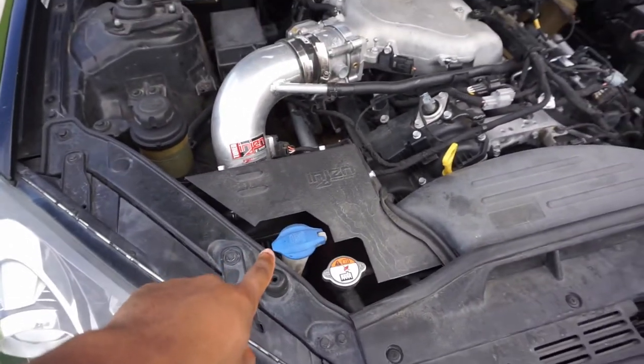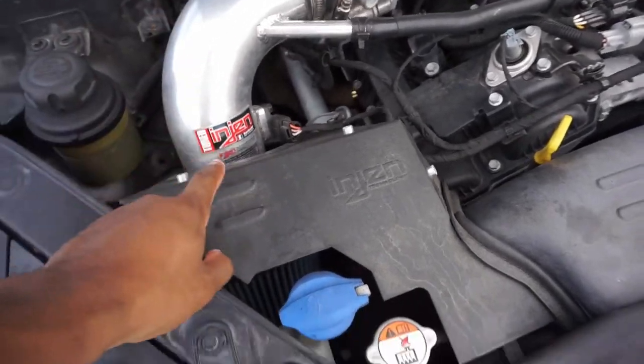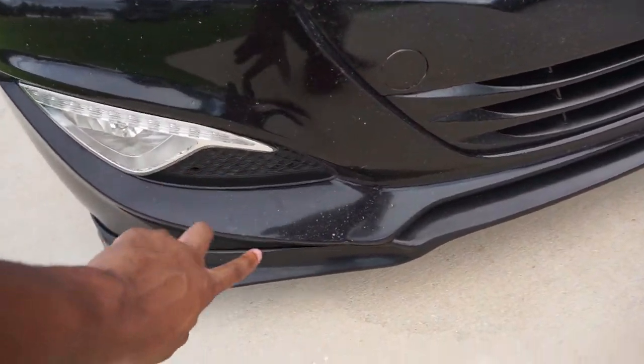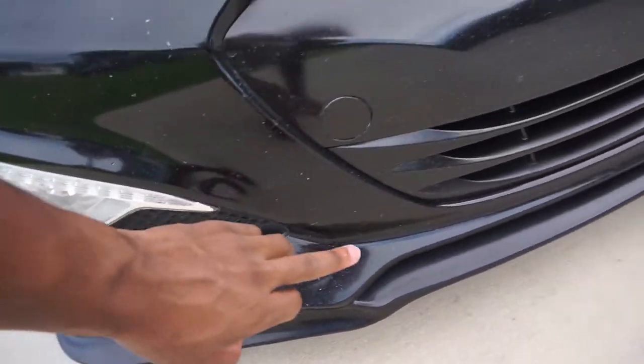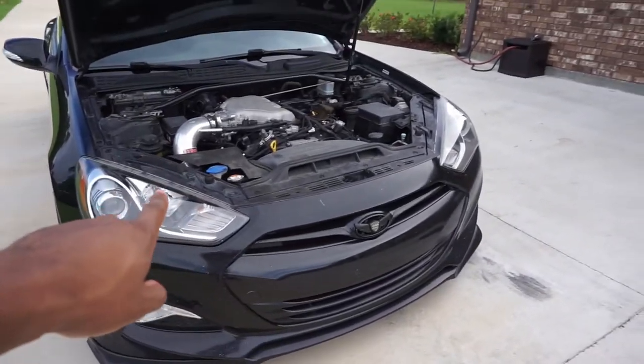But I do have a short ram intake, so it's pulling air from right here. The cold air intake actually goes all the way down through the bumper and takes air through, I think I have to cut this open or something like that. But I'm going to eventually get that, but in the meantime, this is a quick fix.